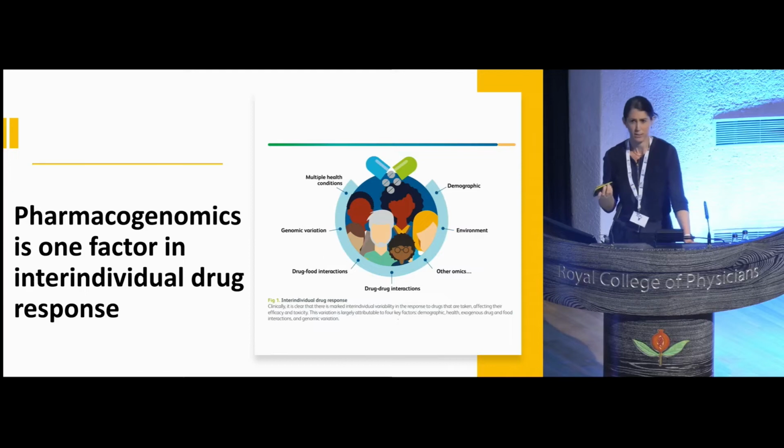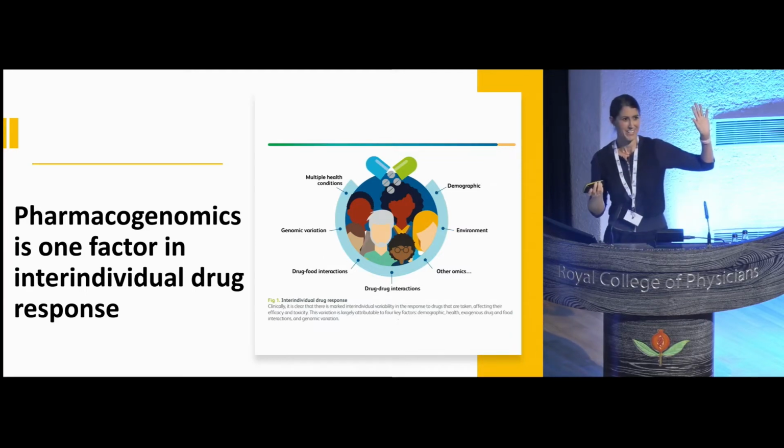Clinicians in the room, I think there's quite a few. Can I see hands up just to get an idea of how many clinicians? Okay, lots of clinicians, lots of scientists.